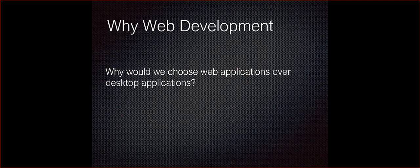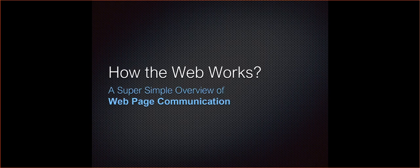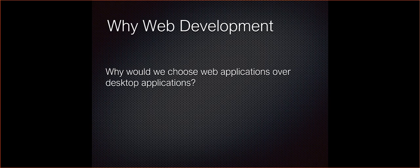So why web development? Why would we choose web applications over desktop applications? Right? So one of the biggest reasons that I consider when we take a look at web versus desktop is flexibility. So when we look at a desktop application, we need to understand that desktop applications have to be built for multiple platforms. Not everybody owns a Windows machine. Sometimes people have Linux, sometimes people have Mac, right? And then there's others too, like Solaris and Raspberry Pi and things like that. So we have to consider there's a lot of operating systems out there, and how big of an audience do we need our application to reach?